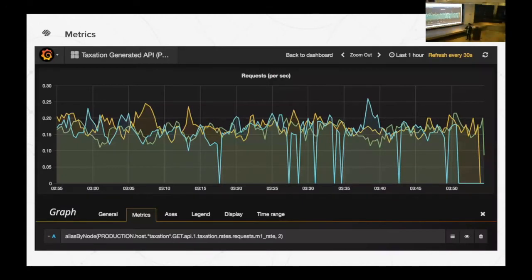So if you have a service running with Graphite metrics enabled, you can go through to Grafana and build your query string, and you will easily see all of, in this case, all the requests to the taxation rates API endpoint.